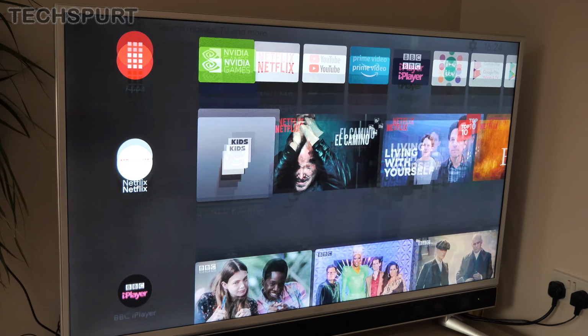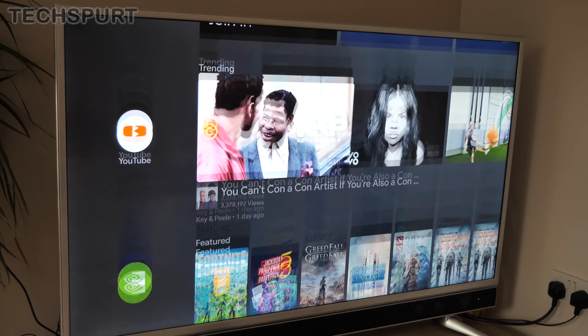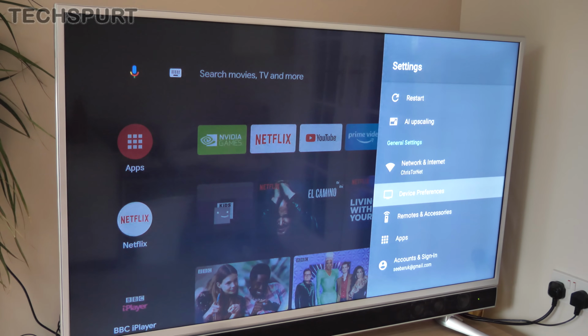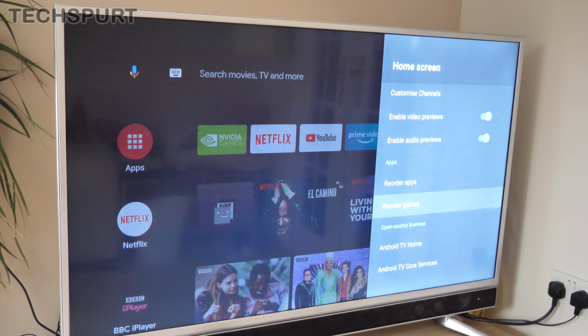You can fully customize that, and you can also fully customize all of these little app rows that pop up as well, which recommend content. All you got to do is dive on into the settings, and as you can see here, full customization. You can reorder your apps and everything as well.